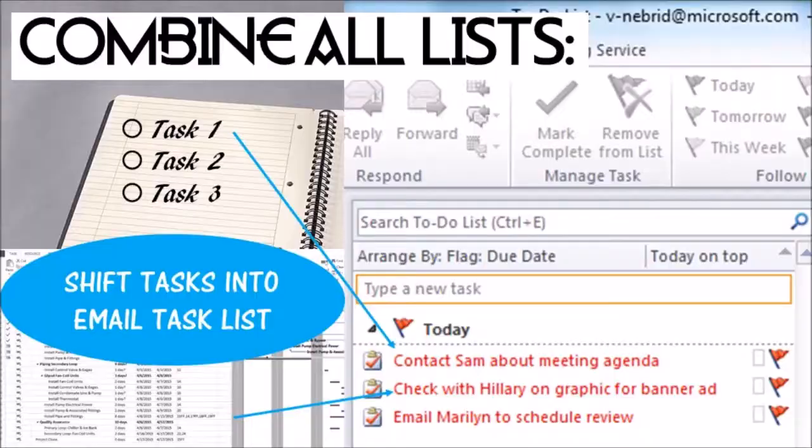So then we go back to the email task list, and really we're taking all of the things that we've written in the engineering notebook for the last week, all of the things that are coming up in the Gantt chart, all of the things that we flagged in our emails as being important, and collating them all into a master task list that you can then use to plan out your week.